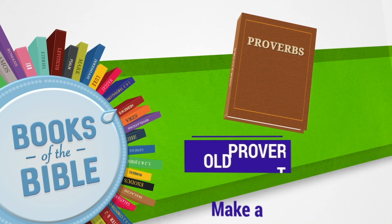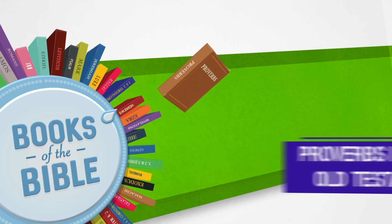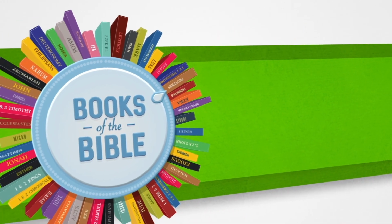If you were making a funny face, then you're right. The book of Proverbs is in the Old Testament. Let's spin the wheel one more time.